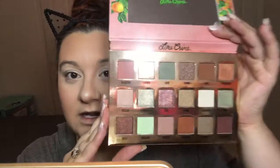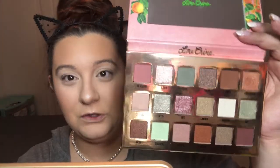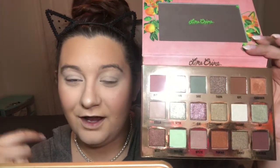And this is what the inside looks like. And right here, it's actually very neutral, earthy kind of tones is what it reminds me of. But I'm going to go ahead and create a look with this.